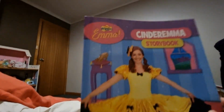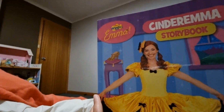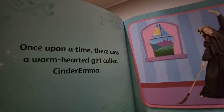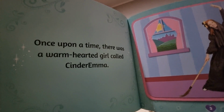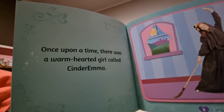Just like us, we're going to read some more. This is the next one. Oops. Cinder Emma's storybook. This time Emma becomes Cinderella. No, it's Cinder Emma. Instead of Cinderella, it's Cinder Emma, because she's Emma, not Cinderella. Her name will be Cinderella, but she's Emma. What about Sarah? Then her name will be Cinder Sarah. Well, Sarah is sleeping already.